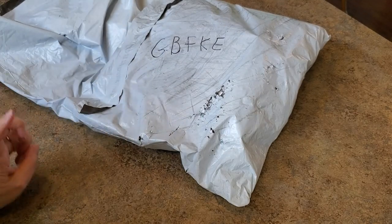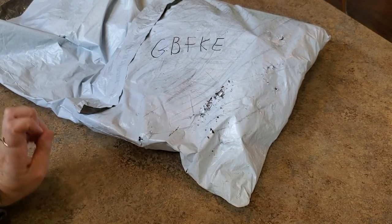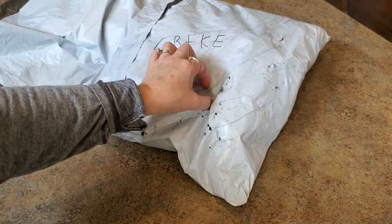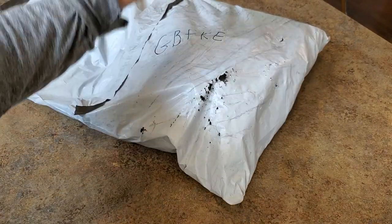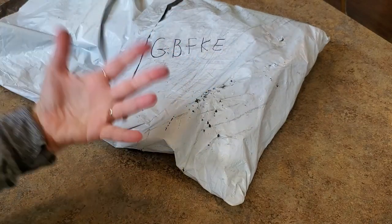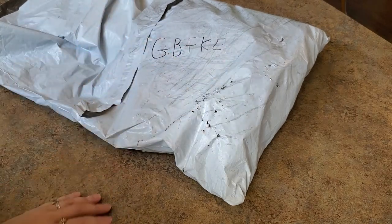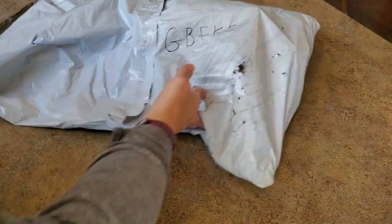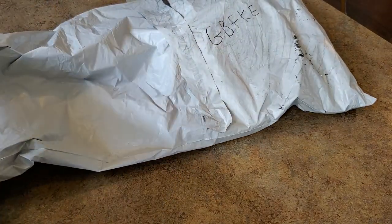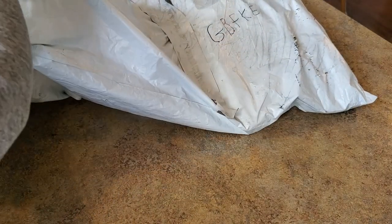I've opened it so I could figure out who it was. This is part of the delivery I got last week, all those packages. This one got a little tattered. It's okay, it's just the bag. I have the company name on it, so I opened each of the bags up so I could figure out who they were and what I had. This is GBFKE. There's several things in here. We're going to pull them out and sort them out, and we're going to do this in a couple of parts.